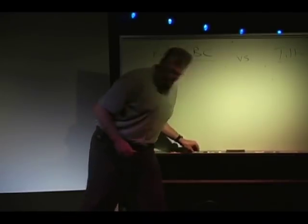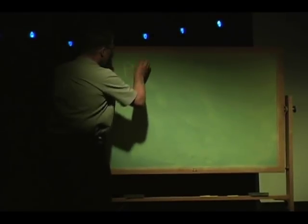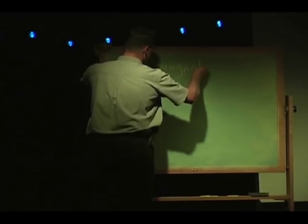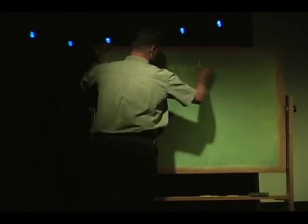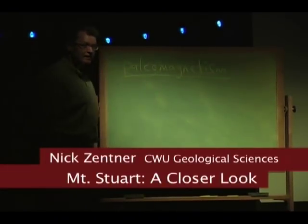How am I going to do it? I'm going to do it this way. Both of these groups, both the Baja BC group and the Tilt in Place group, are talking about a very strange concept called paleomagnetism. Paleomagnetism. Paleo, meaning the past. Magnetism, talking about the magnetic field of the Earth.